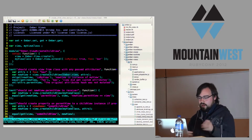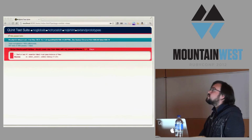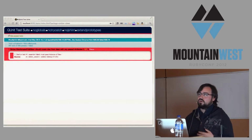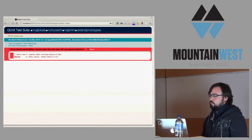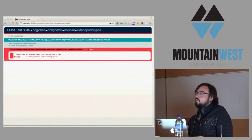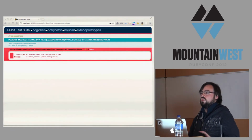There's going to be a failure. I've intentionally introduced a failure into this test. If you go run the tests, and I know a lot of people like Jasmine. I actually like Jasmine syntax. I'm kind of an RSpec person in general. But the Jasmine test runner is so much worse than the QUnit runner, and I'll talk about that as we move forward, that there's just no chance that I can use it.